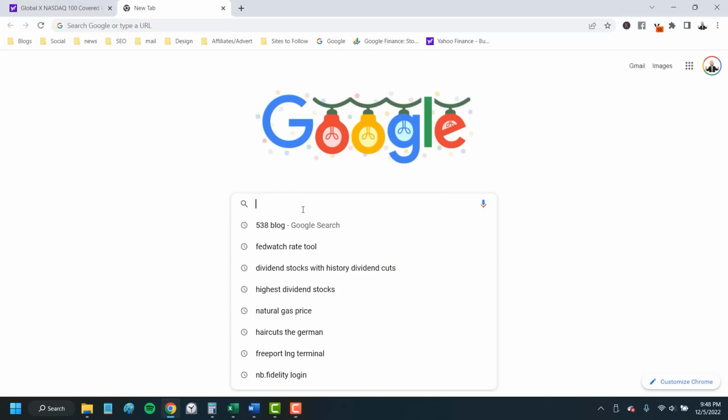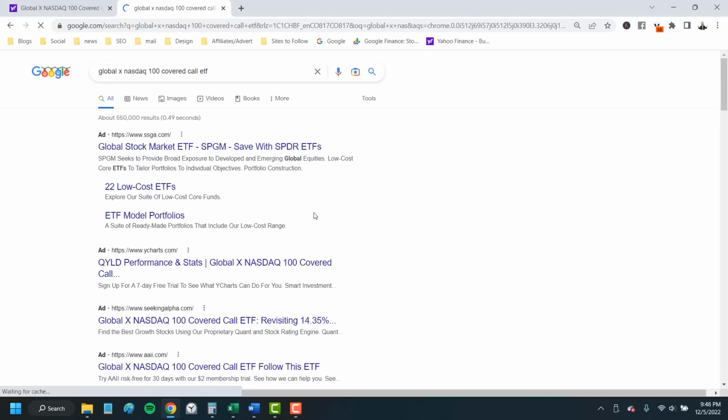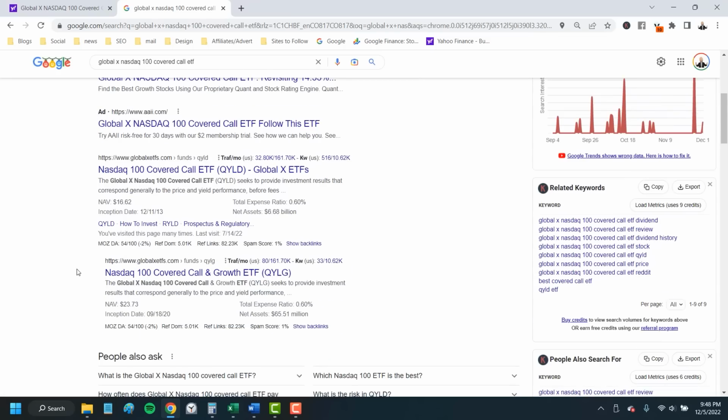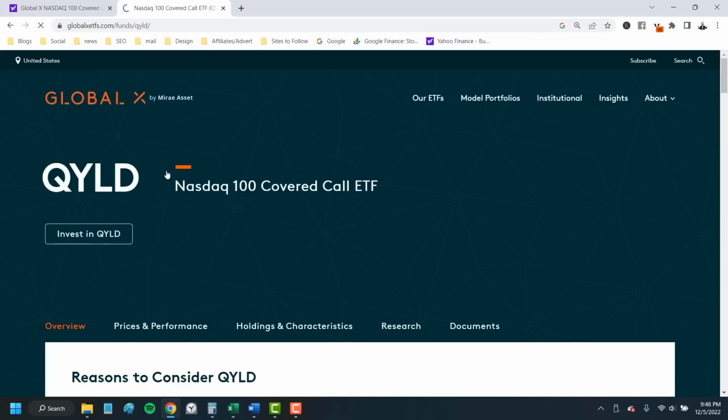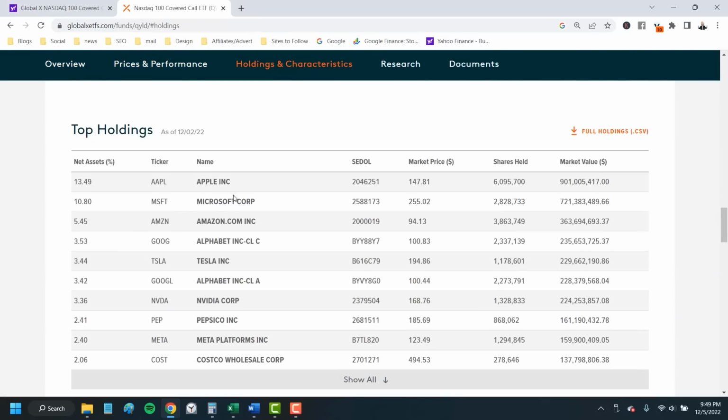Another way to find the exact holdings in any ETF is to do a search for the fund on Google to find the fund's homepage. Then look in the menu for either holdings or portfolio, and it's going to show you the exact same thing here. Each stock held as well as the percentage weight in the portfolio.